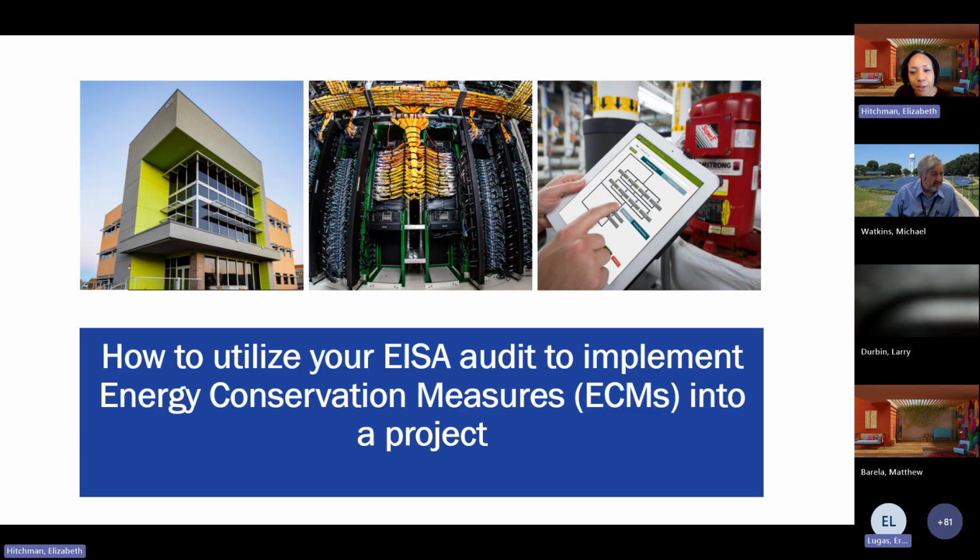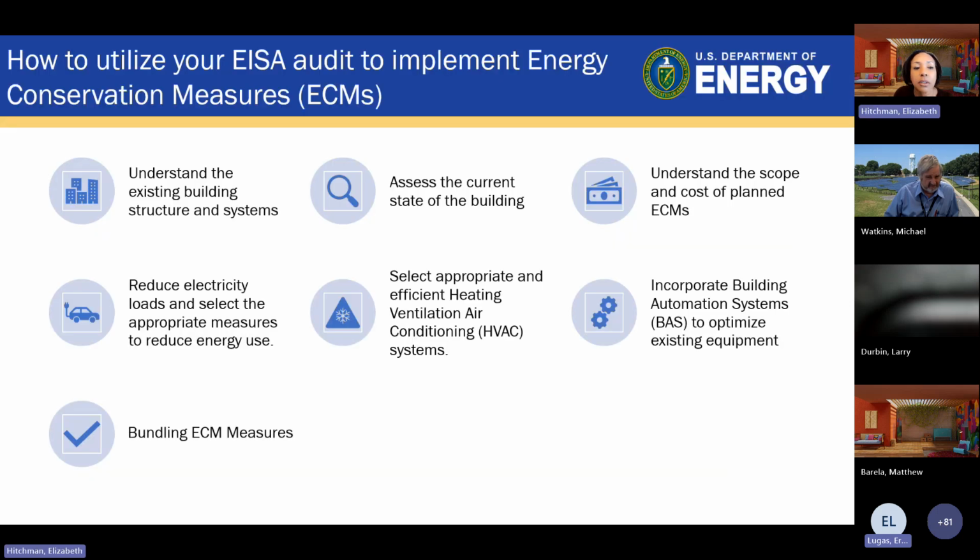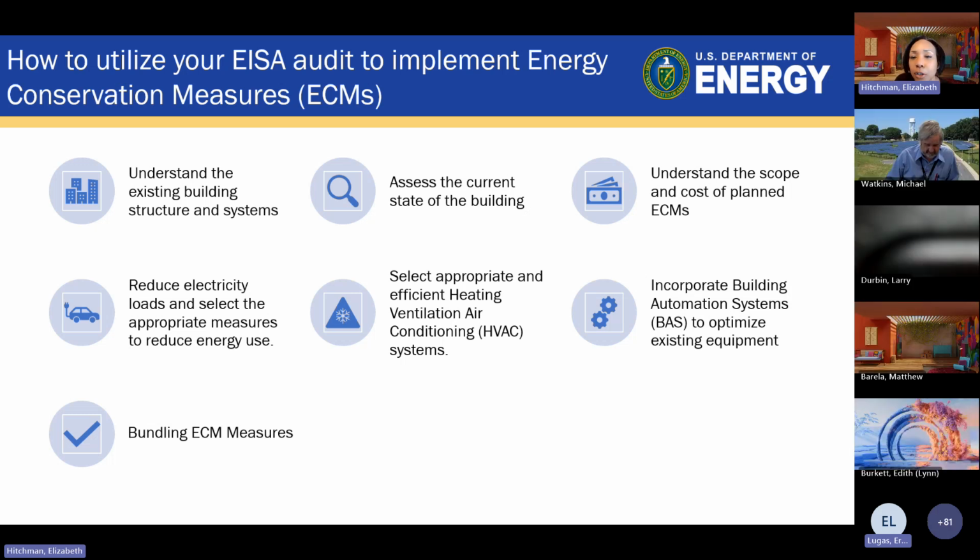Okay, great. Now we've come to the fourth part of the presentation, how to utilize your ESA audit to implement energy conservation measures into a project. So we're going to focus on these 7 key areas. The first, understand the existing building structure and systems, assess the current state of the building, understand the scope and cost of planned ECMs, reduce electricity loads and select the appropriate measures to reduce energy use, select appropriate and efficient HVAC systems, incorporate building automation systems to optimize existing equipment, and lastly, bundling of measures.